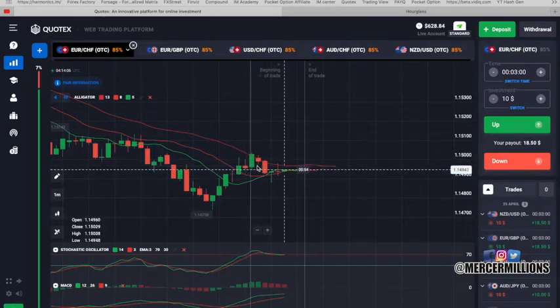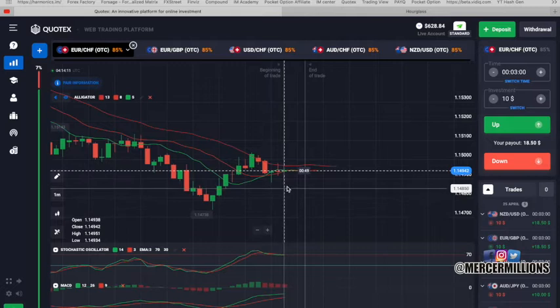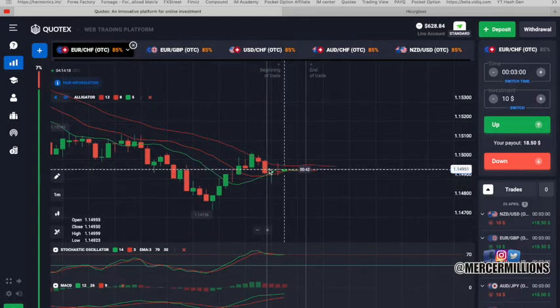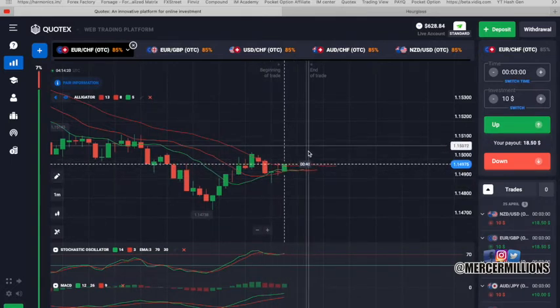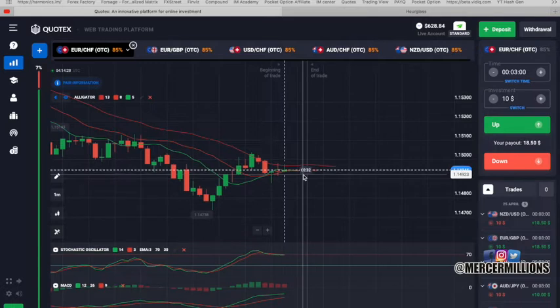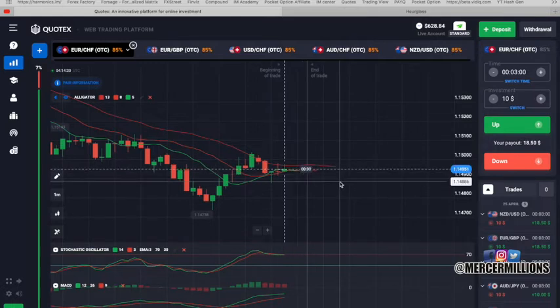But when the consolidation happens, once it breaks out to the top or breaks out to the bottom, then that's going to be an established trend or established momentum. And it's usually good to get into trades after you see consolidation for a while, then the breakout. So we're going to see if this is going to break out to the top or break out to the bottom. I'm going to wait on this because I feel like this is a good setup. So we're going to see what happens after the consolidation, get in for a 3-minute trade.